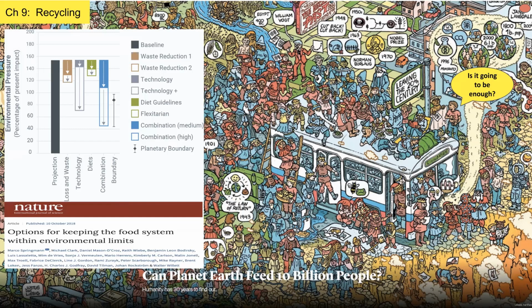We need to reduce the amount of food waste. We need to have improved technologies for precision agriculture and fertilizer use. We need to do things with our diet, but any one of those things in its own right is not enough. We have to do everything at once to get there, those combination scenarios that are shown in that diagram. Now that seems like a difficult challenge, to get all those things to happen at once and happen quickly enough to be able to meet this phosphorus sustainability challenge in the time that's available to us.